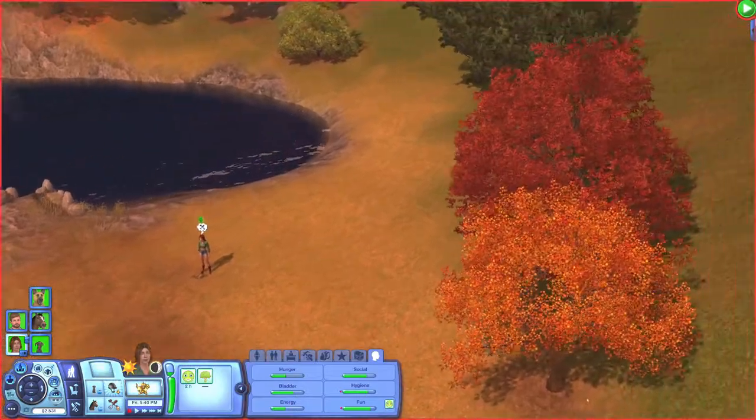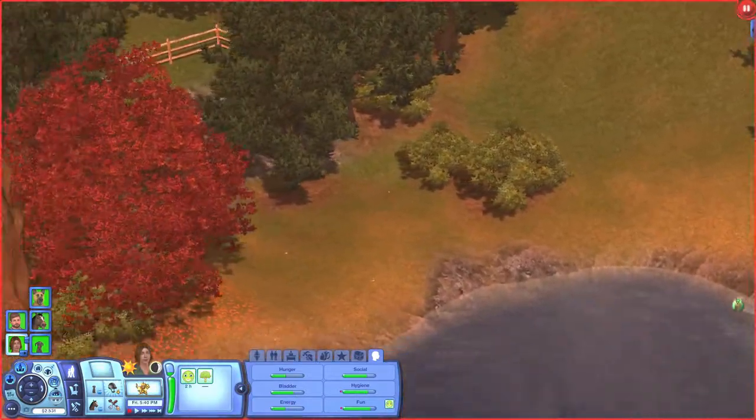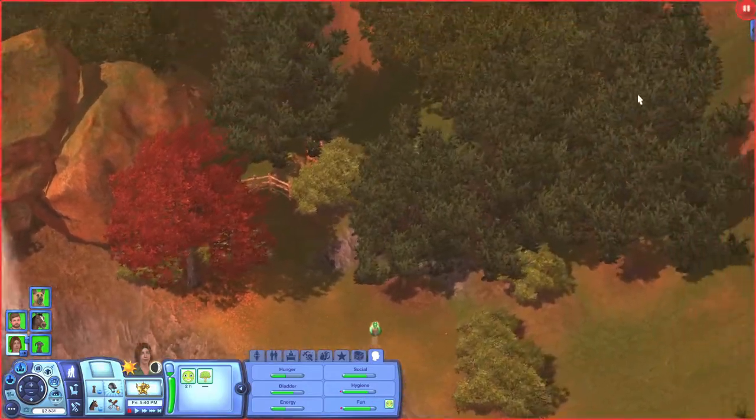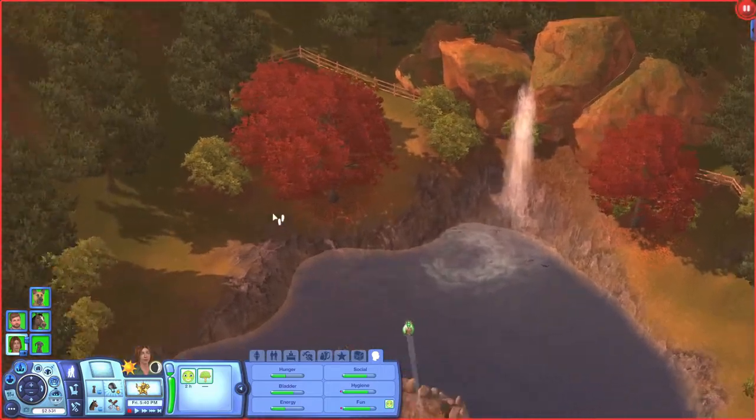Anyway, is there any gems or anything around here? Anything? Just a whole bunch of seeds. What's up here? Oh, nothing special. Just a whole bunch of seeds.